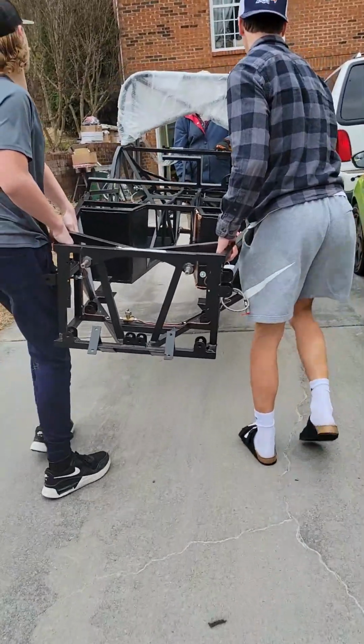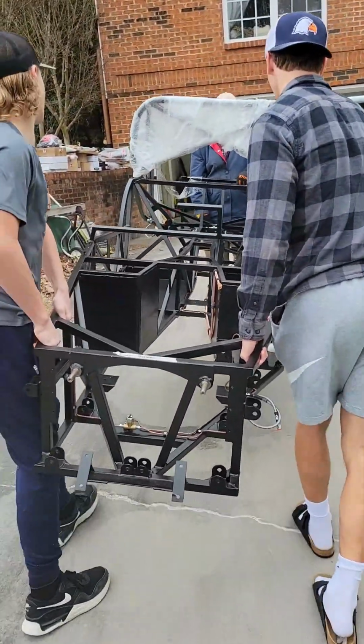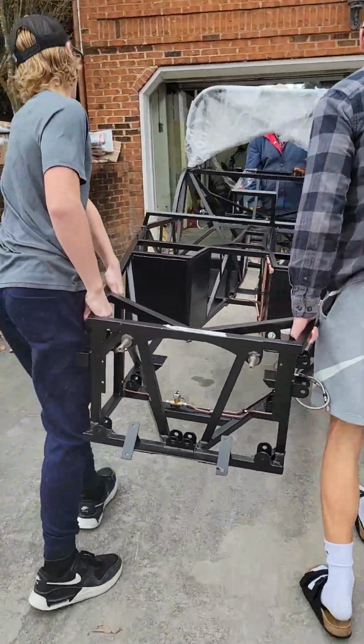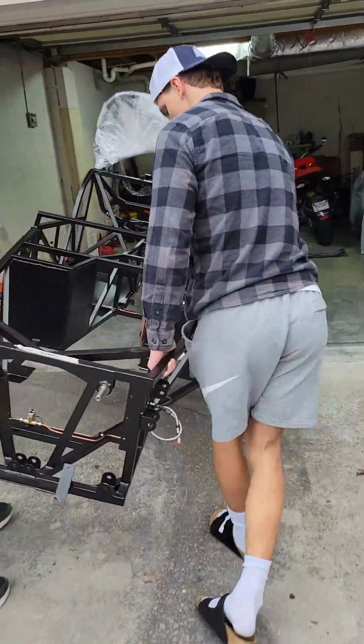So much for the front end being the lightest. It is the lightest. Look at all that metal he's carrying. Now we're going to put it on those things. So we have to lift up a little bit.